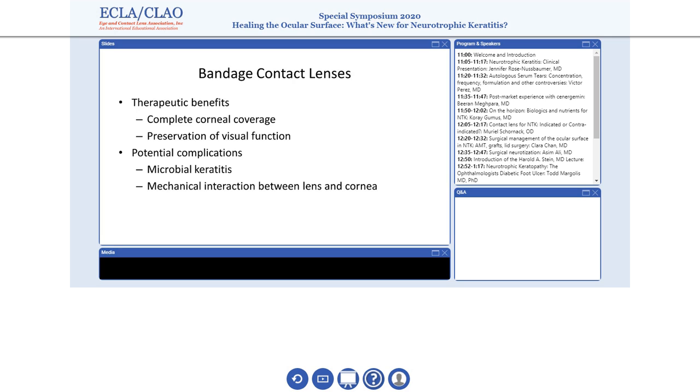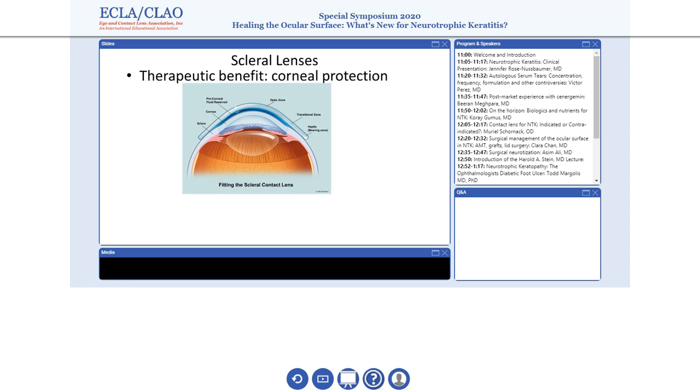However, full-time or continuous use of soft bandage contact lenses has been associated with an increased risk of microbial keratitis. So if you are going to use a soft bandage contact lens, take care that you're watching carefully. Also, we've got a piece of plastic that is rubbing against a diseased and fragile cornea every time a patient blinks with a bandaged soft contact lens. So you may need to take a little bit of care if you're going to use one.